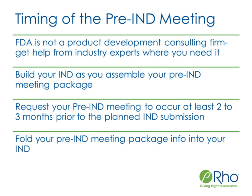It's often optimal to request your pre-IND meeting to occur at least 2 to 3 months prior to the planned IND submission so that you'll have optimal time to take into consideration the FDA input that you are seeking. If timed well and the data is presented in the pre-IND meeting package in such a way, you may be able to fold your pre-IND meeting package text, data tables, and figures into your IND, so some efficiencies can be gained there.